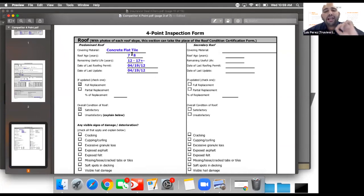In order for your clients to get insurance, the minimum remaining useful life on the 4-point needs to be a minimum of 4 years. So make sure that you look at that form and look at that remaining useful life and make sure it says 4 years. Because if it says 3, 2, 1 or 0, you are not going to be able to get insurance for your clients.